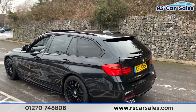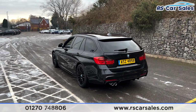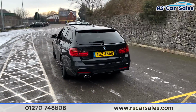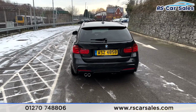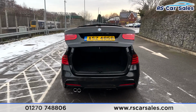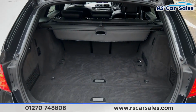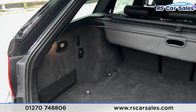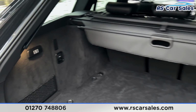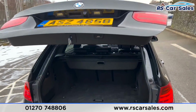Coming round to the rear, you find that we have the front and rear parking sensors with a visual display inside and a reversing camera as well. We have the rear diffuser and the twin pipe exhaust, a power assisted tailgate which will open with a simple press of a button on the remote. Now inside of here you find that we have plenty of space for whatever you may need. We have the 12-volt connectivity just on the left hand side there as well. Coming up here, if we press onto this button you find it will close just like so.